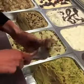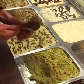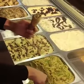We propose them in 8 flavors: chocolate alpino, vanilla bourbon, inimitabile, coffee, caramel salted butter, pistachio from Bronte, Sicily, raspberry, and mango, coming from India.